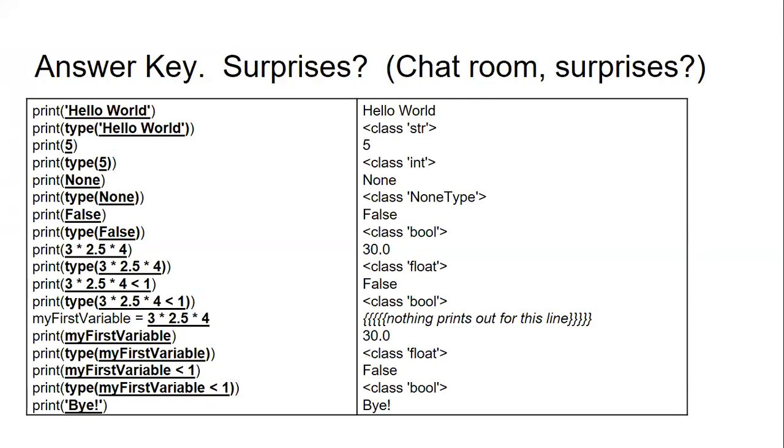A Boolean is essentially a yes versus no, a true versus false. It's a logical thing. There was a guy named Boole who came up with how to add and subtract true and false. And so now everything having to do with true and false, we call Boolean to honor him. B-O-O-L-E.